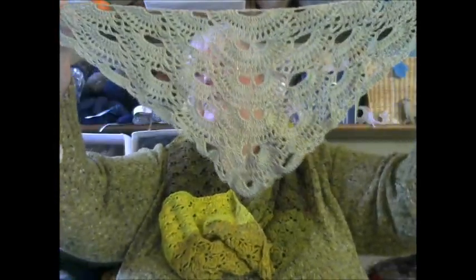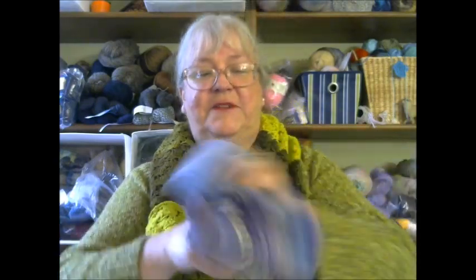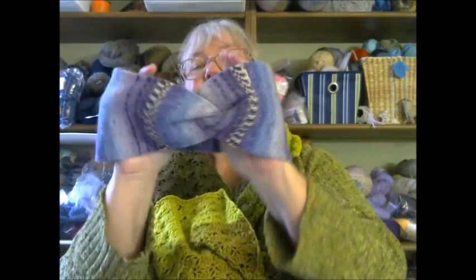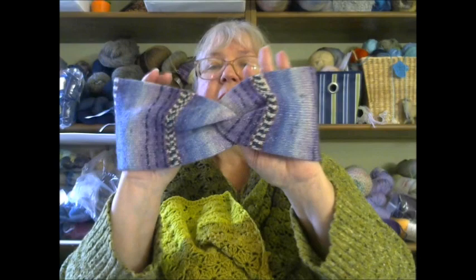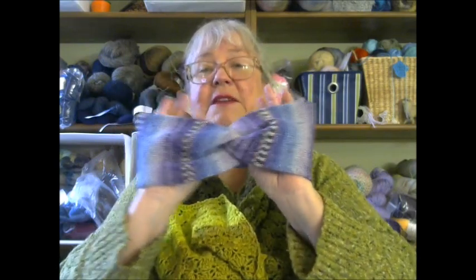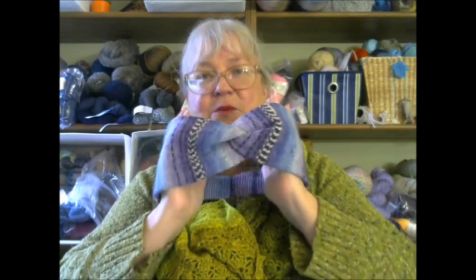So that's my other finished object. And then when I said a half finished object, this was a headband, and I showed it last week, that was cranked out on a vintage sock machine from Appalachian Sock Company when Kim and I went down to visit with Kim Garver. And my head is just weird shaped, and it kept shooting off the top of my head.